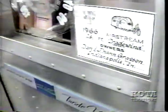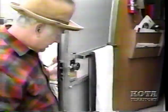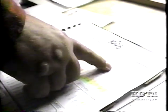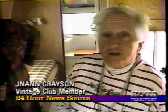Don and Janann Grayson have enjoyed traveling all over the U.S. in their '66 Airstreamer. We went to Mardi Gras, then Florida, and then saw my wife's sister in Georgia. But with so much traveling, why did they opt for the older trailer? A lot of people like old cars, and so these are unique, and a lot of times they're better made than some of the newer ones.